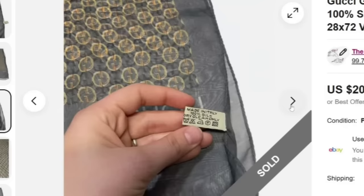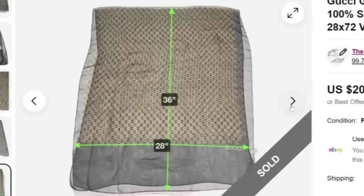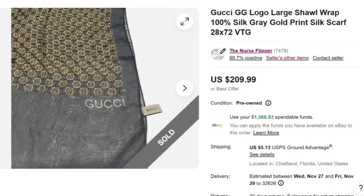Again, 5 months to sell. You can see that made in Italy tag. Just a pretty simple classic Gucci scarf, but an amazing profit.